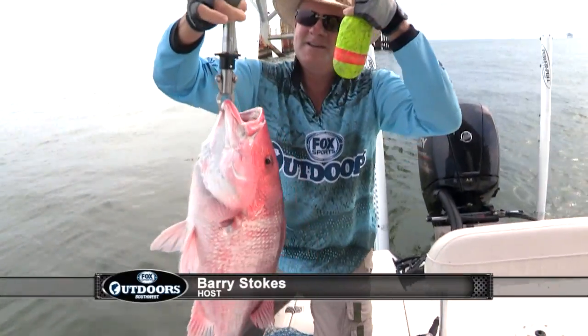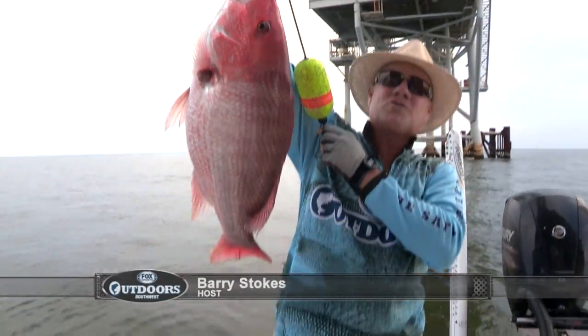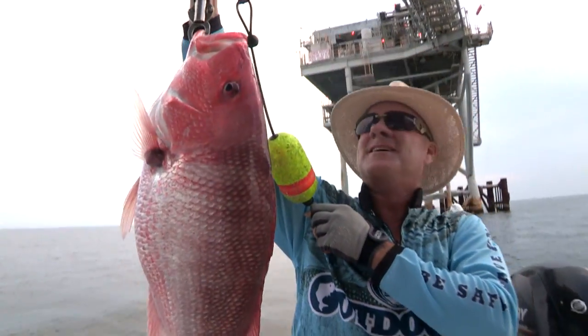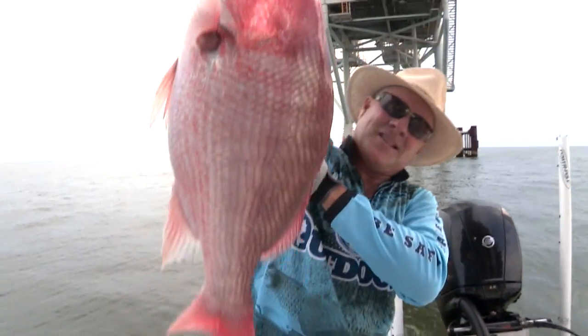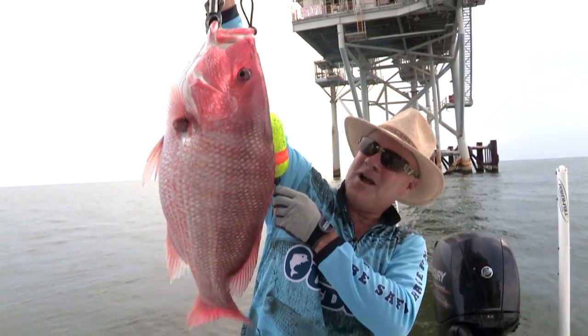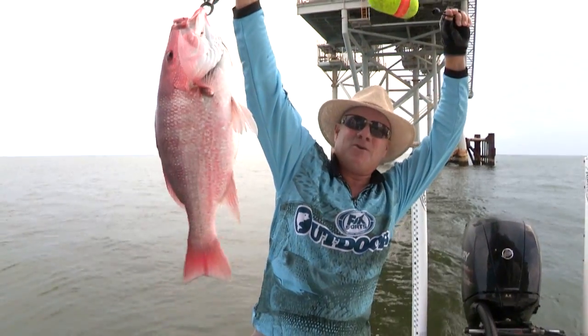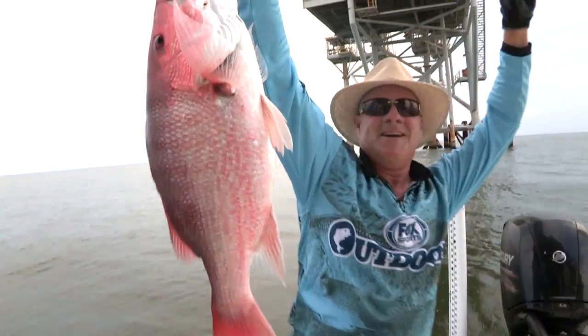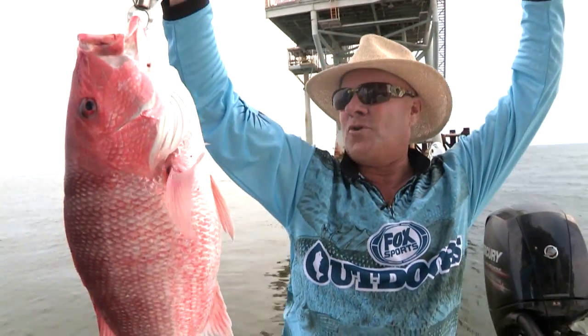All right. Good eater. I caught me a red snapper right there, ladies and gentlemen. First one of my entire life. He's 9.5. 9.5 pound red snapper. Just like that. All right. Well, ladies and gentlemen, there's my first ever red snapper right there, and I had a blast catching it right here at Gulf Shores and Orange Beach.